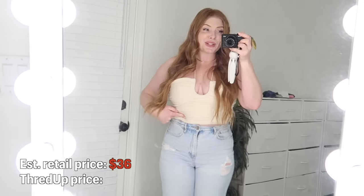This shirt, on the other hand, I was actually able to find two of these on ThredUp. So I feel like this could be like a date night look. The estimated retail price of this was $36. I got it for $19.99 on ThredUp. Like I said though, these jeans, I just love my American Eagle jeans.